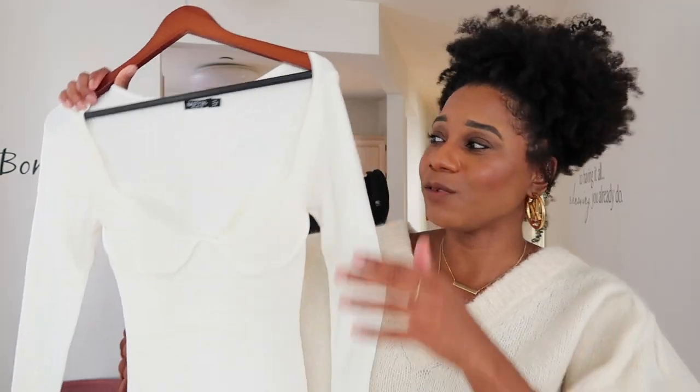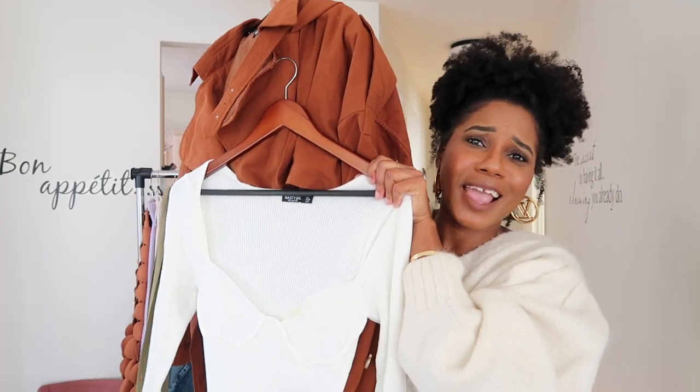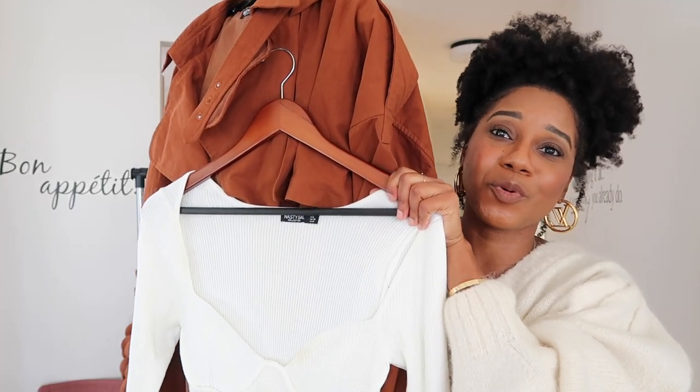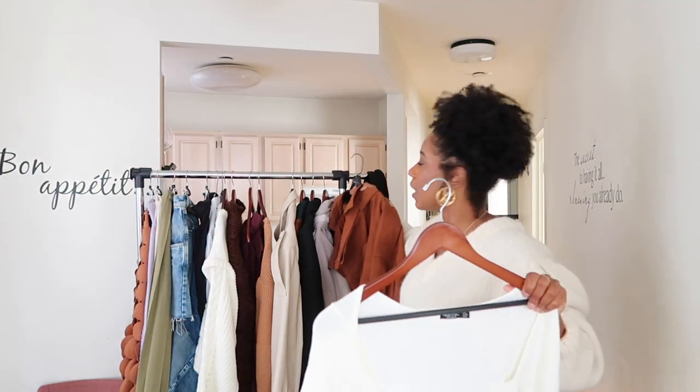Can you see me wearing this with the Nasty Gal trench coat, either in brown, with the same brown boot that I have on right now from Stuart Weitzman? Like, it's a vibe. It's a look. It's a moment. So number 6 on the list of my 10 winter wardrobe favorites is this sweater dress.